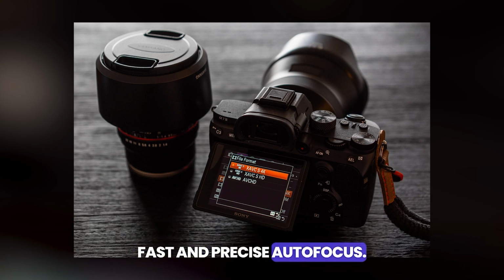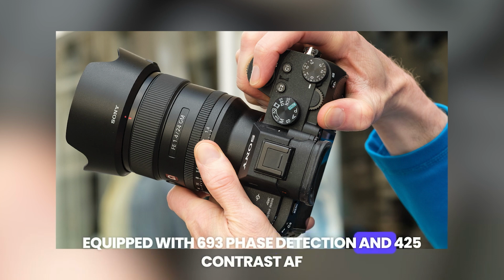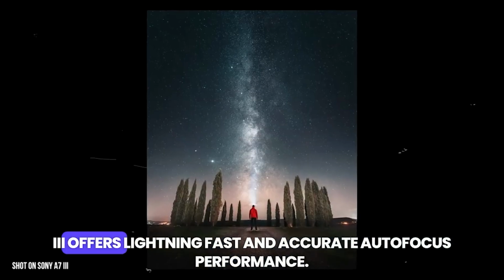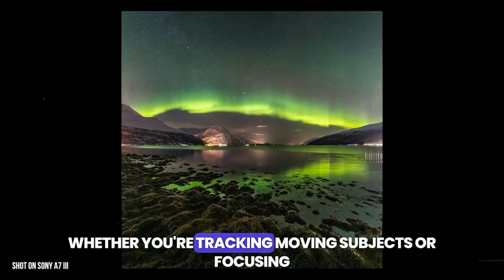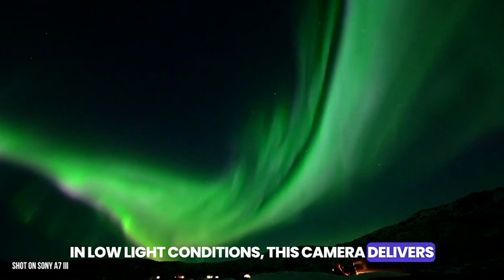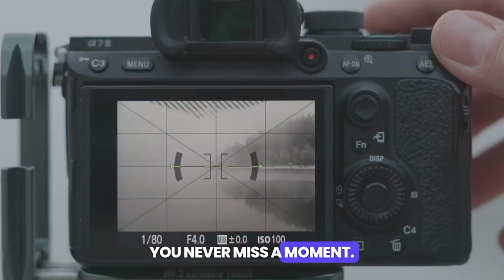Fast and precise autofocus. Equipped with 693 phase detection and 425 contrast AF points covering 93% of the frame, the a7 III offers lightning-fast and accurate autofocus performance. Whether you're tracking moving subjects or focusing in low-light conditions, this camera delivers sharp and clear results every time, ensuring you never miss a moment.